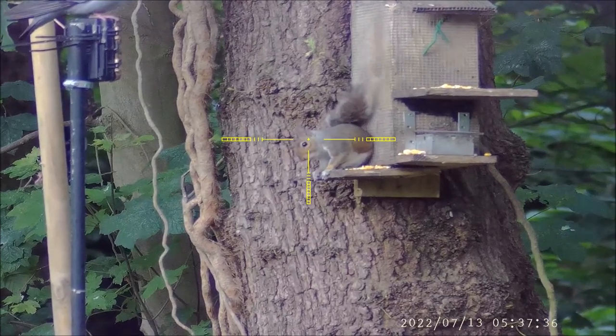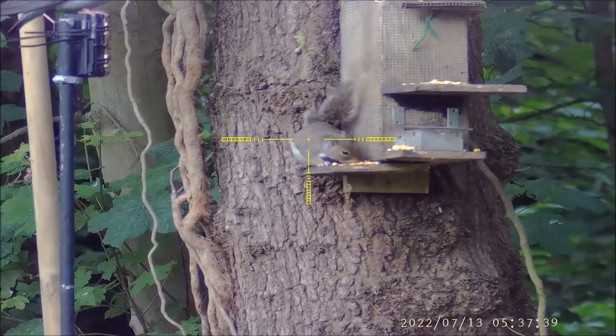Got a rule where I never shoot a grey when it's having a scratch, as you just don't know when it's going to stop and move.